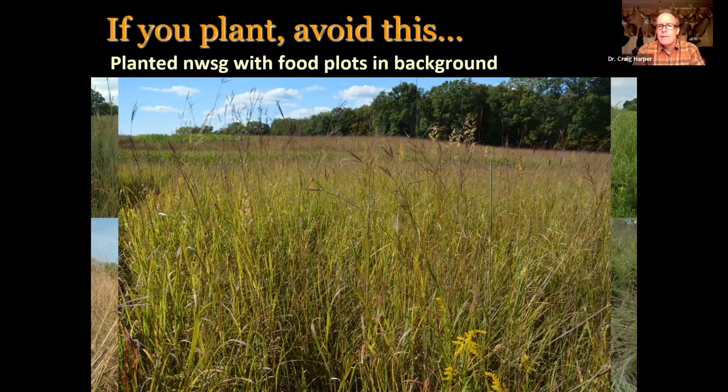Somebody is feeling really good that, look, I got my native grasses planted, I've got this bedding cover, and then look in the background, corn food plots, closed canopy woods. Folks, the nutritional carrying capacity for deer in this picture during spring and summer when deer are growing antlers is near to zero. They're not going to eat these grasses. Yes, deer may eat green growing corn if there's hardly anything else to eat. I have seen that. I'm sure some of you have seen that as well. But the nutritional value in this picture is rock bottom compared to having a field full of randomly occurring weeds.